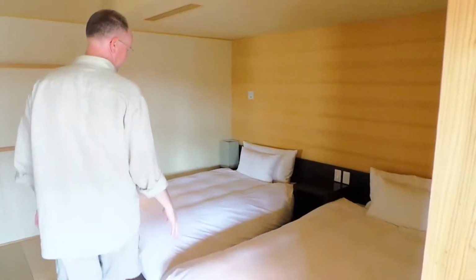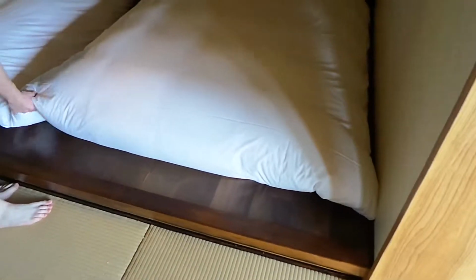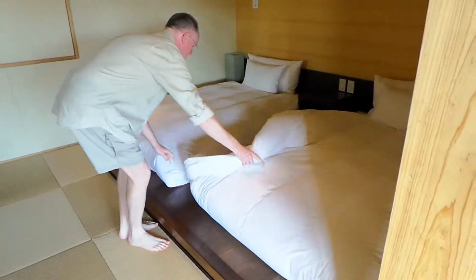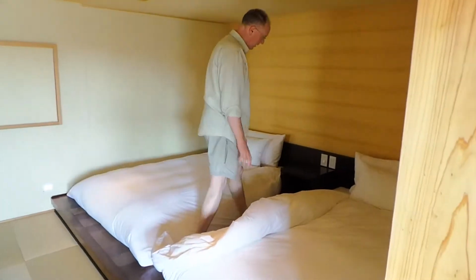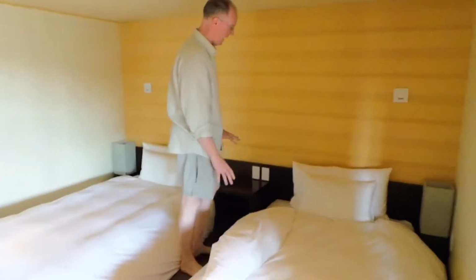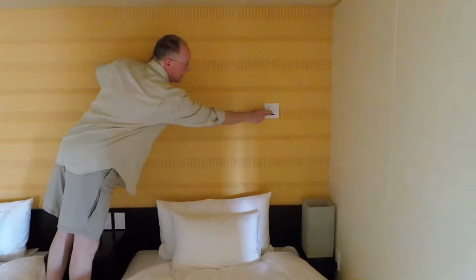And you'll notice there are double beds. They're down kind of on the floor. There's a wooden platform here that you can walk in on. And up here there's little LED lights, and if you push it, let's see here.